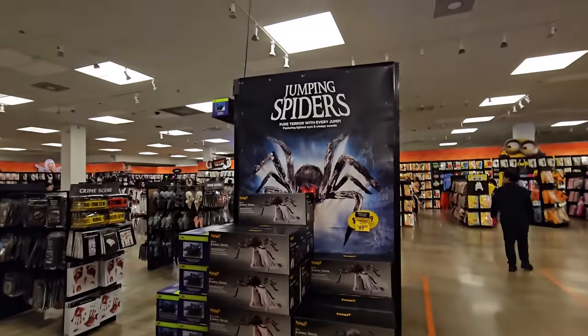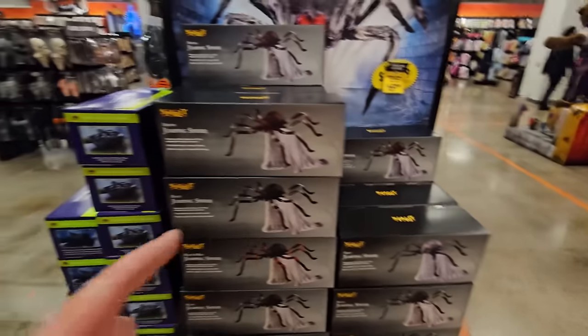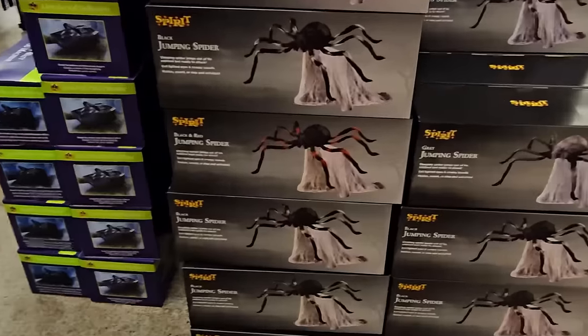Oh, I almost missed all the jumping spiders here. Let's see, do they have them all? We got a gray here, a black, we got a brown. Do we have the, yep, we got the black and red also.